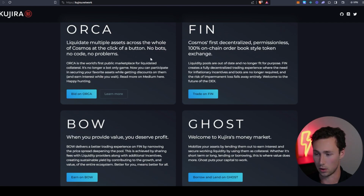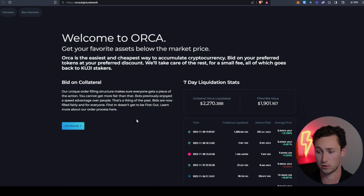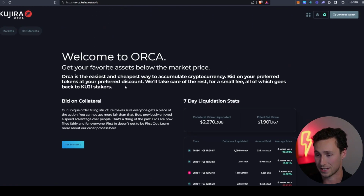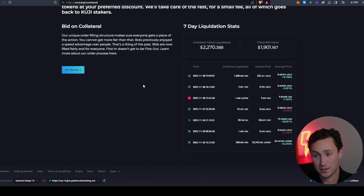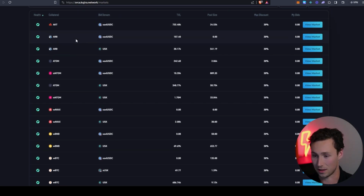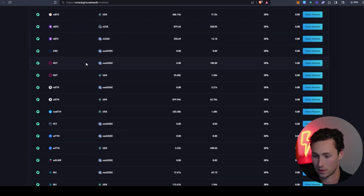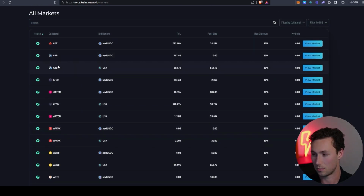So you have, for example, Orca, which is this application I mentioned before. Really unique. I actually often use this as an example when I talk about unique crypto applications to traditional finance people. Basically, what you can do is you can bid on assets that are being levered up, and if people get liquidated, then you might just get those assets at a discount, right? So that's pretty cool. You can see that they've got a lot of different markets here that you can bid on, things from ETH to DOT to BNB to BTC to AVAX, all kinds of different markets.